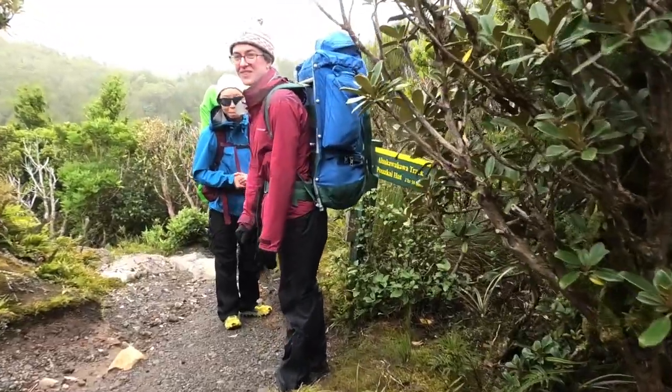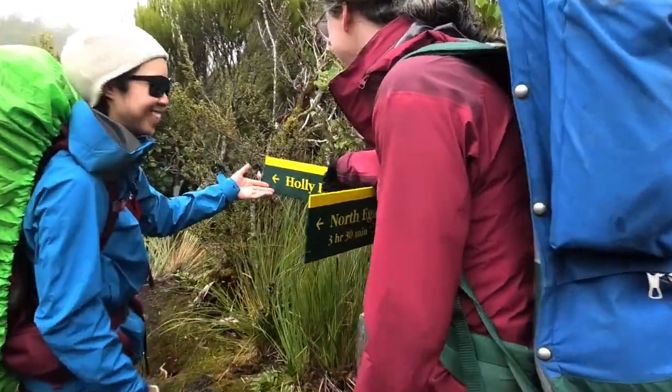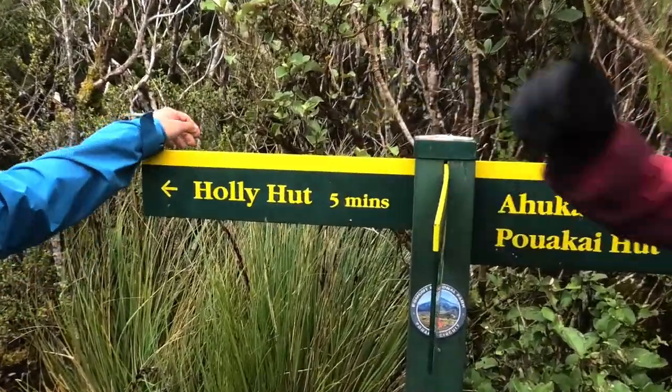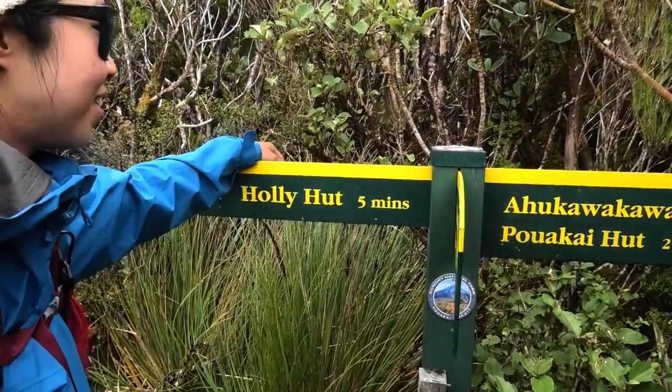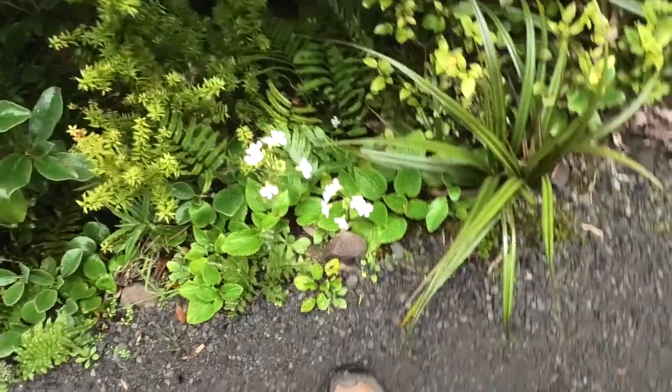A sign. What does the sign say? She was just explaining what this is. In Cantonese. Well, no, if you say holy hut. Are we that close to the hut? Yeah, 5 minutes. Well, what does that mean in Cantonese? No, this is very bad. Oh, okay. Cool, look at that.